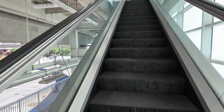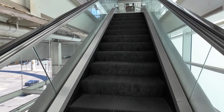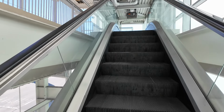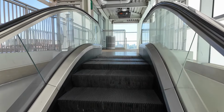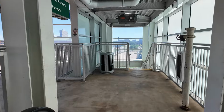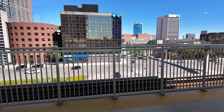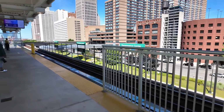So the good news is we had to wait a while until the next car, so the little walk through the Renaissance Center definitely helped pass the time. Oh, the next train's coming in the next minute, so we timed this very well. Okay, so we're at the Renaissance Center station here, and here is the boarding platform.